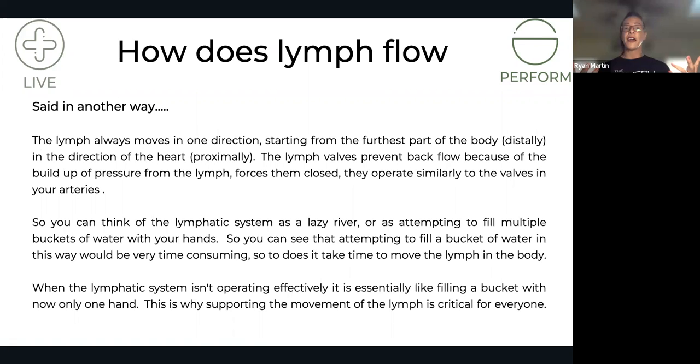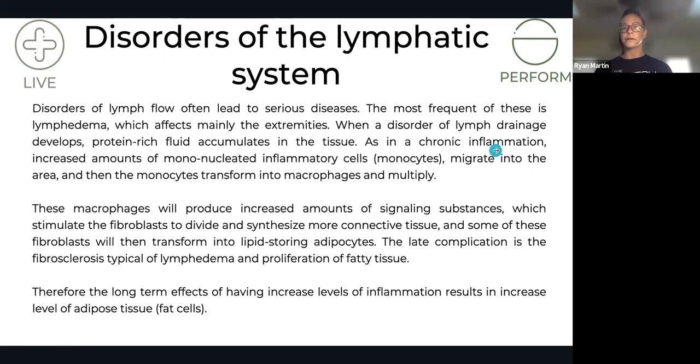So you can think of the lymphatic system as a lazy river, or as attempting to fill multiple buckets of water with your hand. Attempting to fill buckets of water in this way could be very time consuming. So too does it take time to move the lymph in your body. When the lymphatic system isn't operating effectively, it is essentially like filling a bucket with now only one hand. This is why supporting the movement of the lymph is critical for everyone.